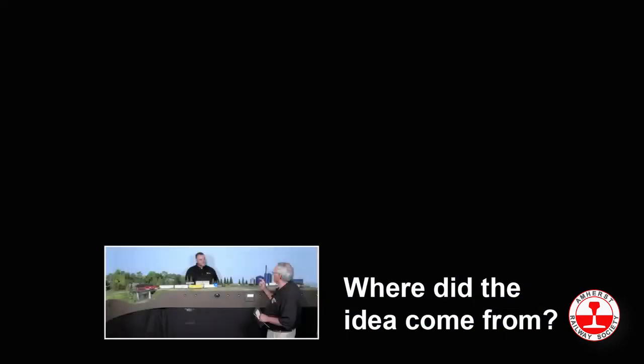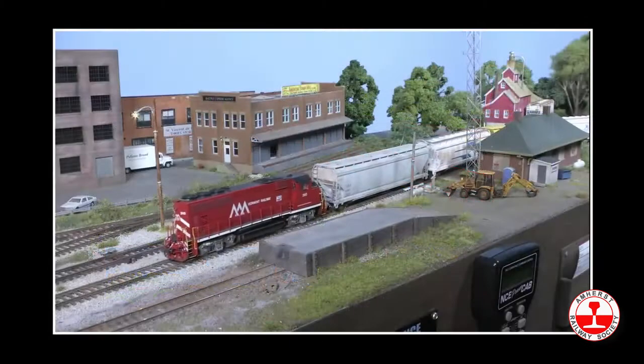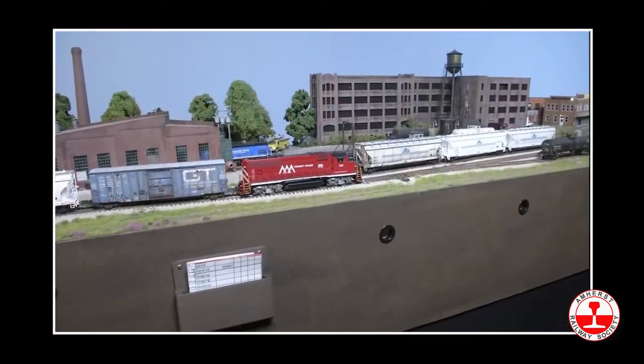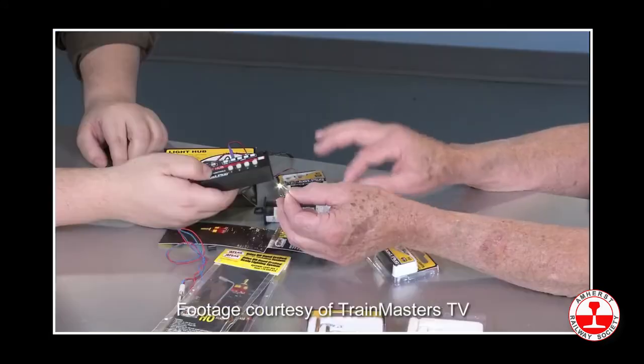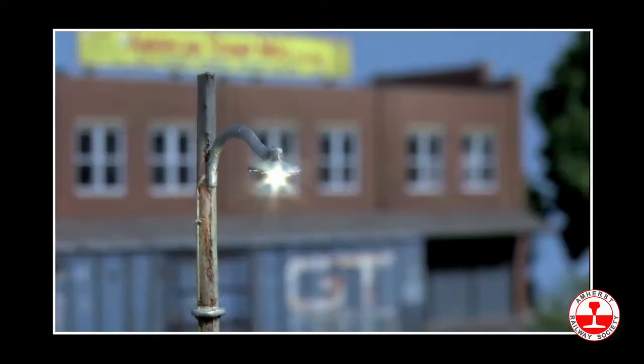So where did the idea for Roomettes come from? Well, several years ago, I was producing segments for Trainmasters TV, and we did a series called Start Small, Think Big, which was building a layout using the principles of TOMA, the one module approach. And one of the things we did on the layout was we included some lighting from Woodland Scenics. And what I found was, even though all the lights were on in the room, the lights on the layout really made the scenes pop.